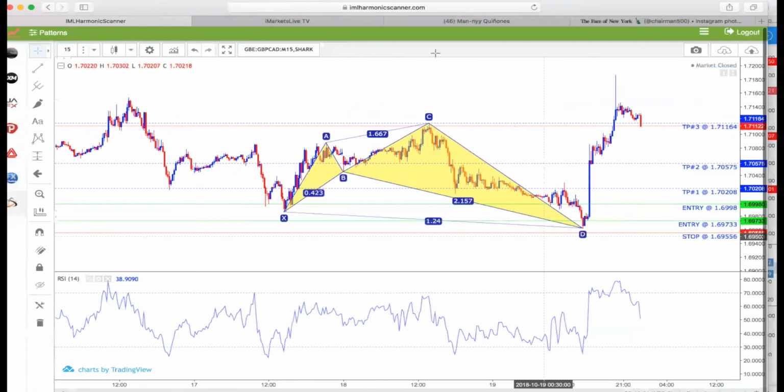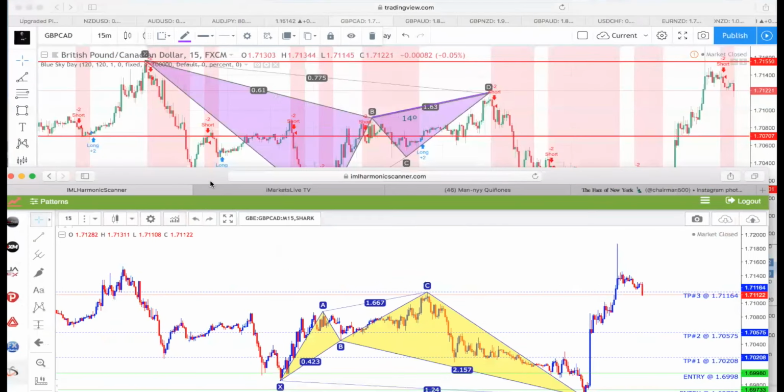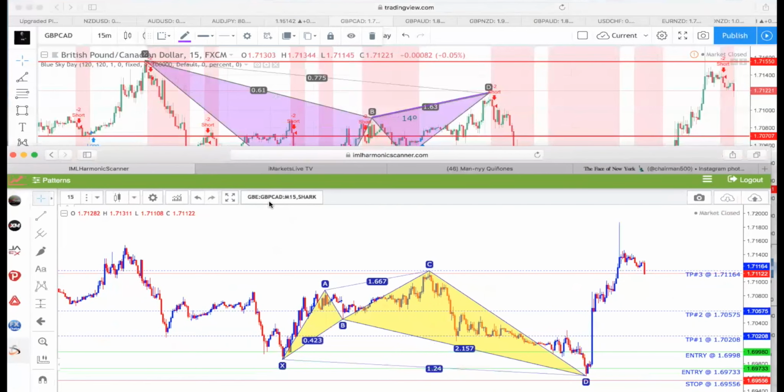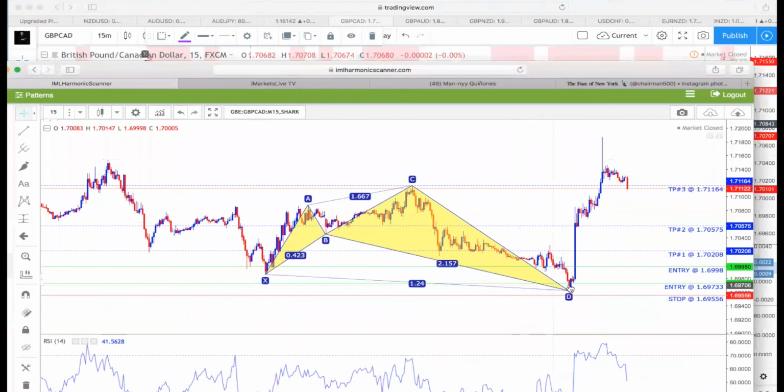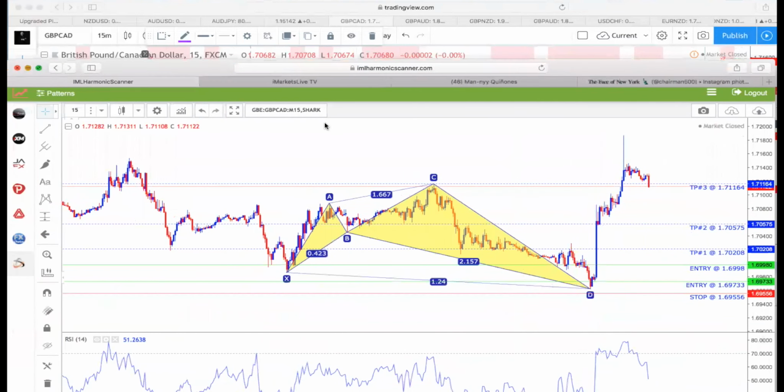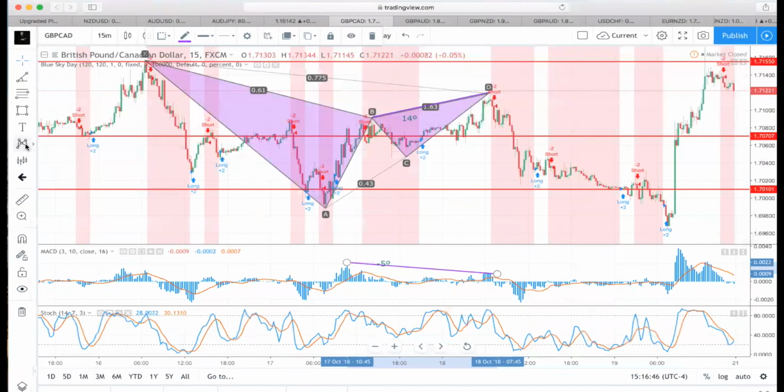This actually gave us a back-to-back harmonic pattern. This is the same pair, GBP CAD and GBP CAD. Once it had the first harmonic pattern, when this came down, and we caught all of these pips, there was another harmonic pattern right over there. So let's try to line this harmonic pattern up and do this live.